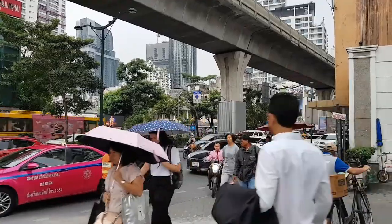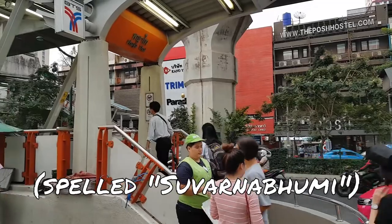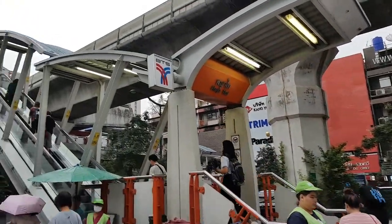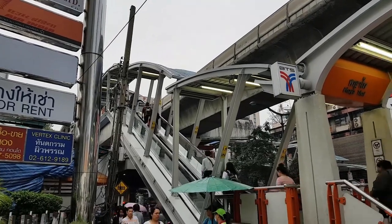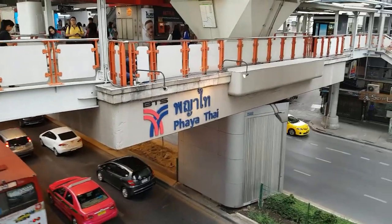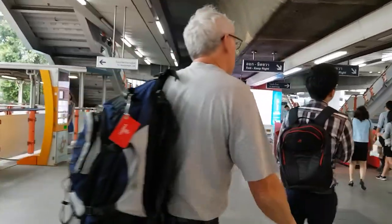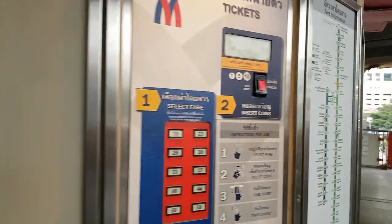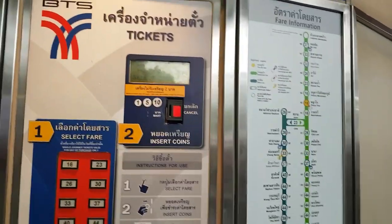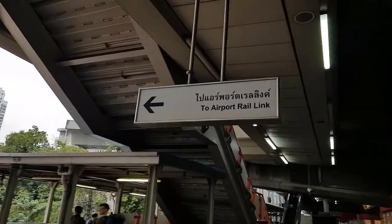In my humble opinion, the best way to get to, I think it's pronounced Suvarnabhumi Airport, is to take the BTS Airport Rail Link. It's clean, air-conditioned, comfortable, and super cheap. Do not stop at this kiosk and buy a ticket. Look for the sign that says Airport Rail Link.